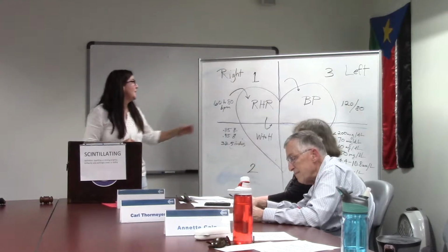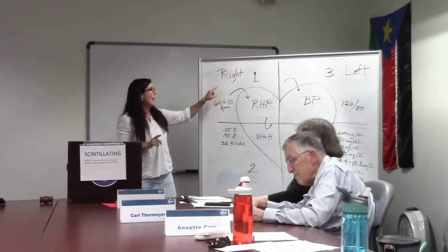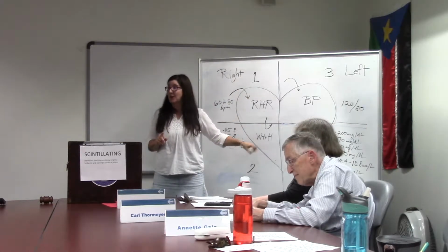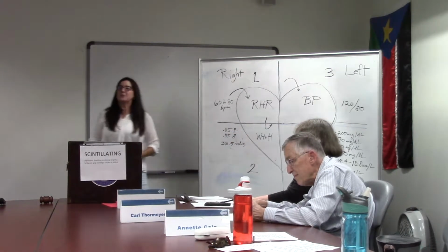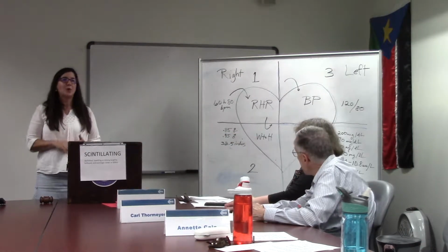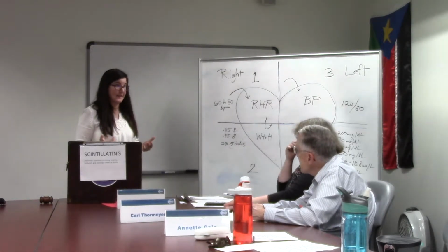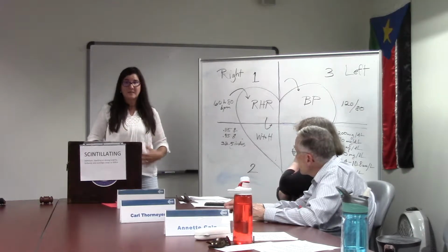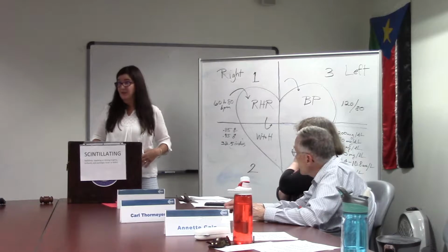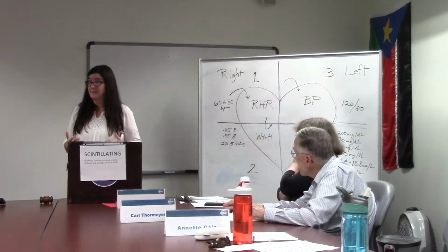Number 2, the waist to hip ratio. And just so you know, I did it in the order of how our blood flows through the heart, if anyone didn't catch that. So for waist to hip ratio, I think this is more important than what our weight is or even our body mass index, because if we have a waist size more than 35 inches, it can lead to not only diabetes, but increased heart disease.